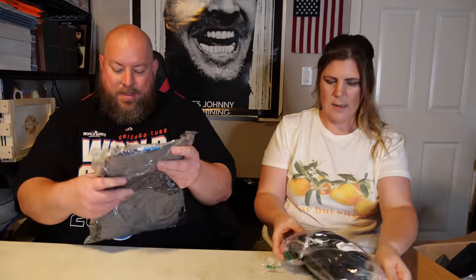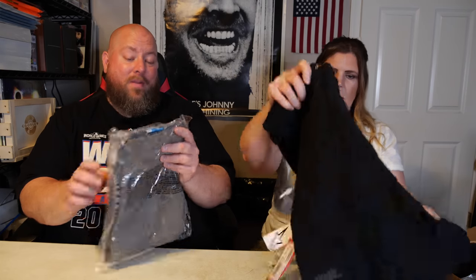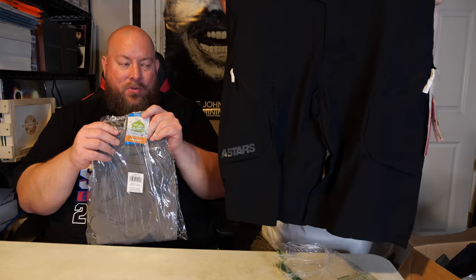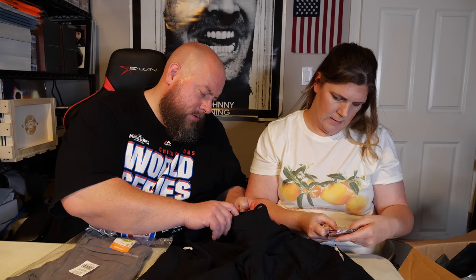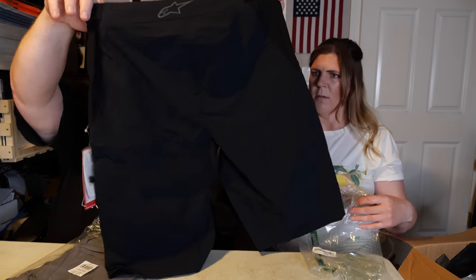We must open. I'm seeing some good stuff. We got Columbia shorts, women's size 4. That's a small size. Brand new Columbia shorts. Those are nice. Retails $50. I don't know what that brand is, but it looks A-stars. Nice. And it doesn't have a retail. It says designed and developed in Italy. Made in Bangladesh. What kind of shorts are these? I don't know. They're nice, though.